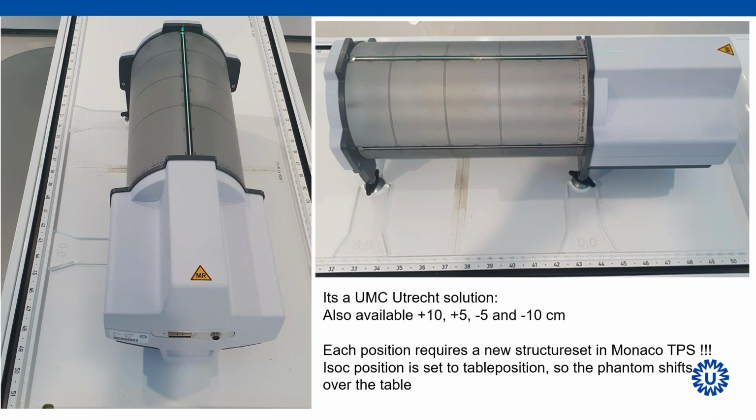However, there's a disadvantage to this, because if you place an offset in your phantom, then you have to displace or replace your phantom to another position on the table. And that gives another transmission through the table. So for all the offsets you give, you have to make a new structure set in your treatment planning system, as the ISO position is set to the center of the table. So you have to shift your phantom over the table, and therefore, in Utrecht I now have 5 Delta4 phantoms within my TPS software. Hopefully this answers the question.